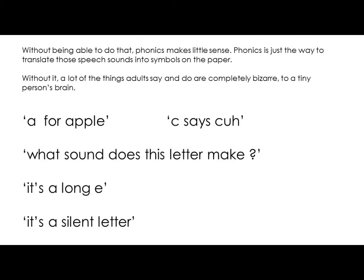Again, think about a 4 or 5 year old, and let's face it, I would rather children learn to read and spell before they even start school. So let's say that these are 4 year olds. What is a long E? Now I look at a giraffe and I'll say that's got a long neck. They can see he's got a long neck. So they can understand the concept of long. But what's a long E?